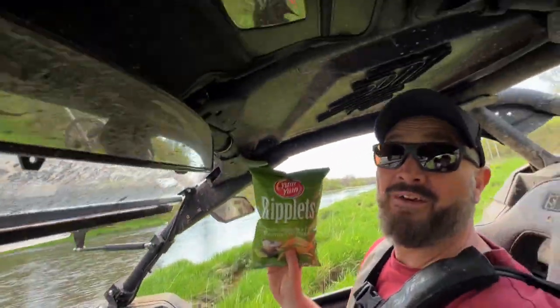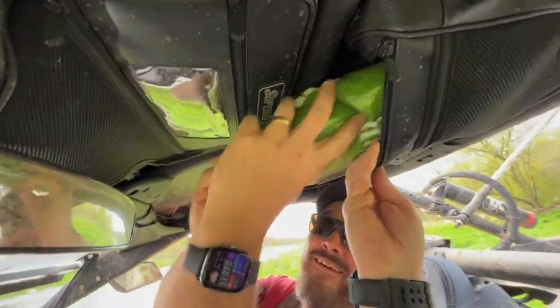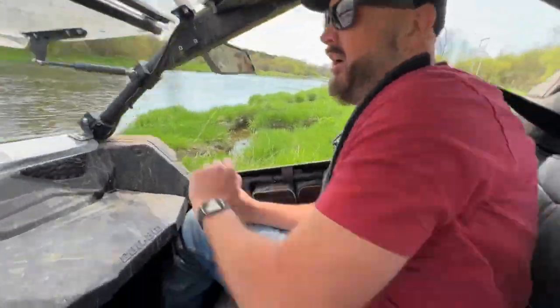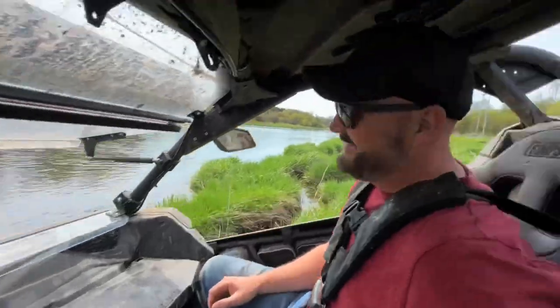Stop it. Look at that. We found a use for this. Yeah, put that right in there. Nah. Super ATV roof bag. Roof bag. Sounds like a swear word. You're a roof bag.